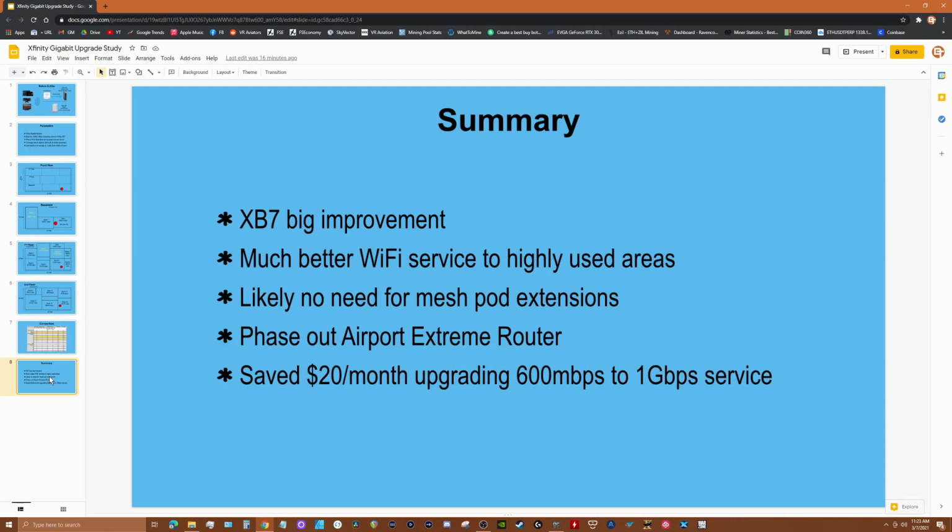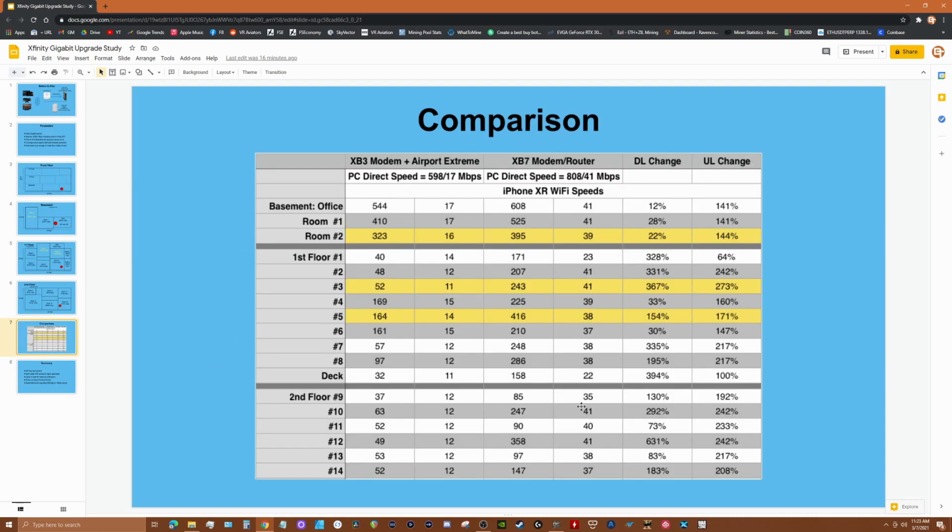And really, when I take a look at the results, I don't think there's really any need to add an extension. Now, I'm going to be watching this over the next month or so as we actually use the system. And if the folks in the house are complaining about Wi-Fi signals, then we may look at that. It's $120 to add that pod. But right now, I really don't think I need it.